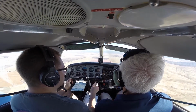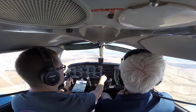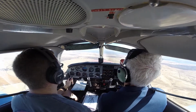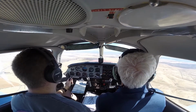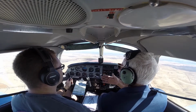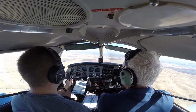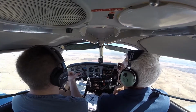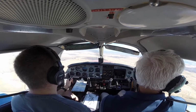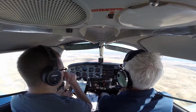Rio Vista automated weather observation at 1752 Zulu. Visibility missing. Altimeter 29904. Weather advisories. Wind 300 at 5 knots. Ceiling clear. Temperature 22 degrees Celsius. Dew point 6 degrees Celsius. Relative humidity 36. Density altitude missing. Condensation altitude 7,800 feet.